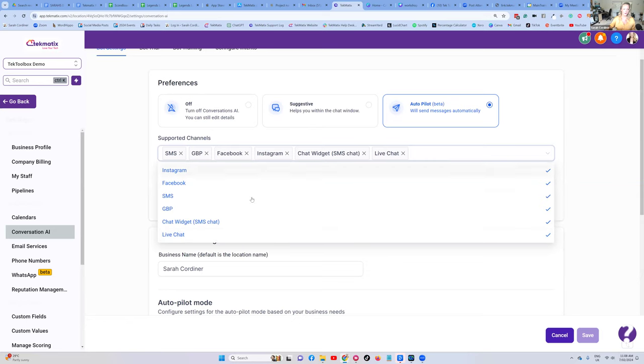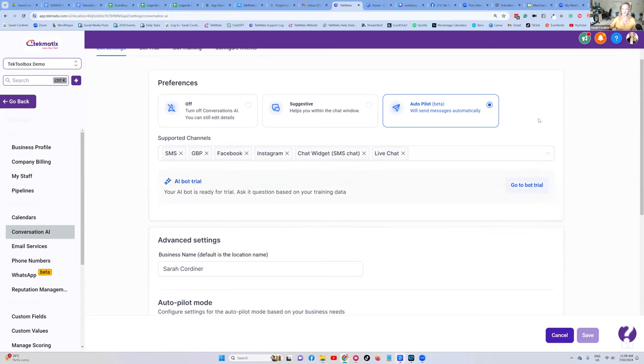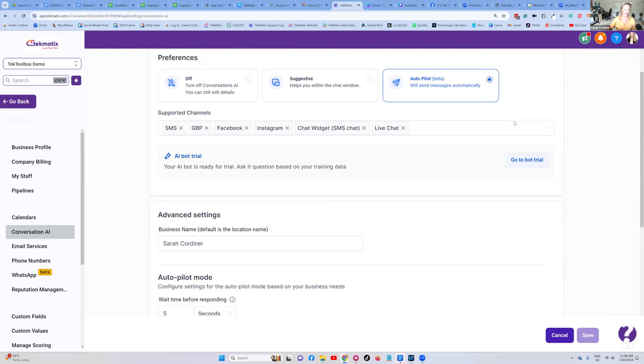Next, you're going to click on all of the channels that you want your bot to respond to people on. So, do you want it to reply to SMSs, Google Business Profile, Facebook, Instagram, chat widgets, live chat, all of them? Of course, you do. Turn them all on, and that's going to get your bot responding on all of those platforms.